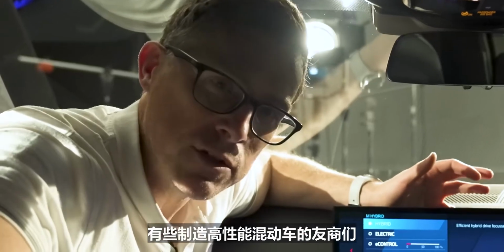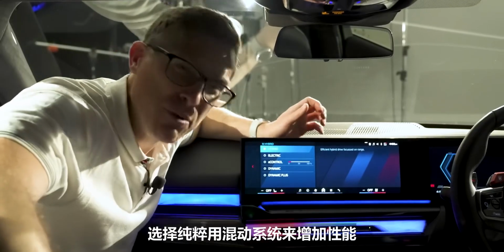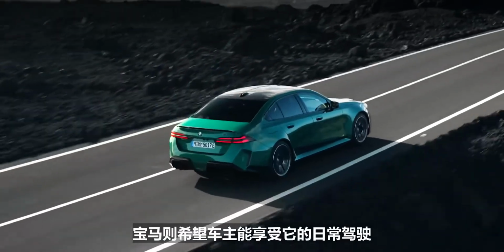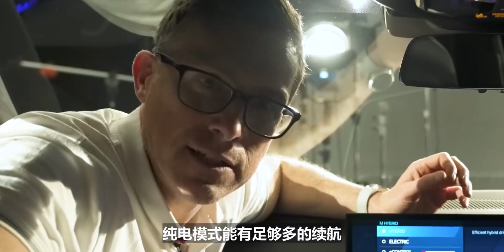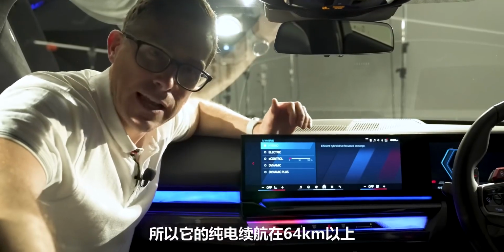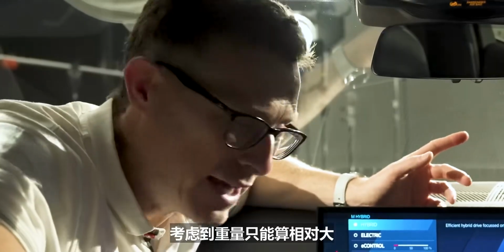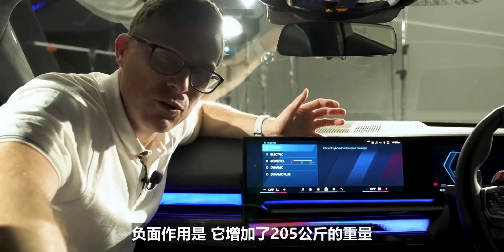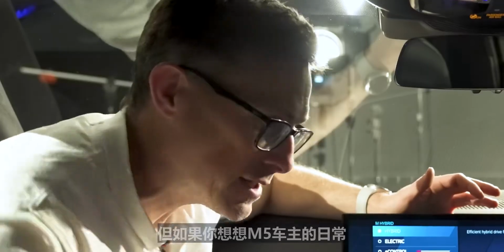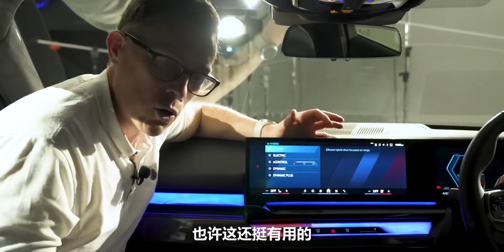While some other performance car makers have gone down the route of just using a hybrid system to add performance, they wanted people to be able to enjoy this car, drive it around in electric mode for quite a distance. So it can do over 40 miles on electric power. That's because it's got a large battery, a relatively large one anyway. It's 18.6 kilowatt hours. The flip side is that it adds 205 kilograms in weight. But if you think about how people might use an M5, it could actually work out quite useful.